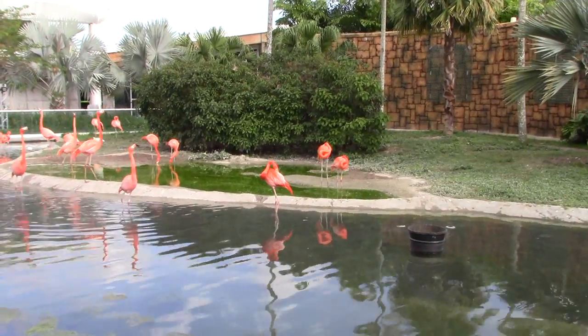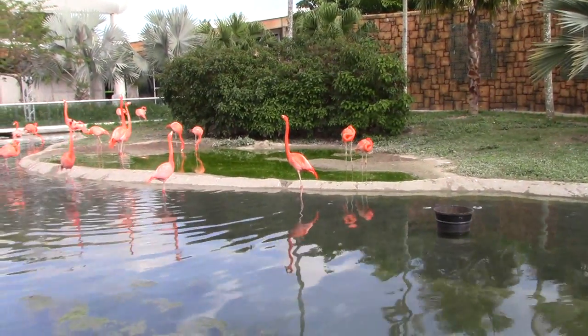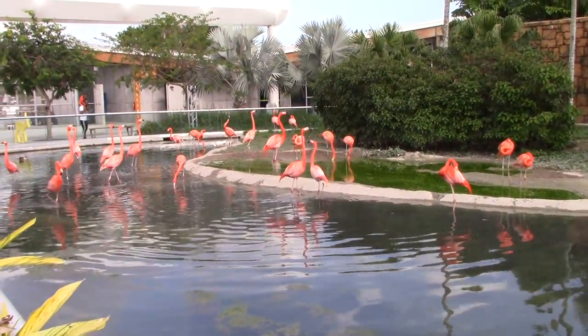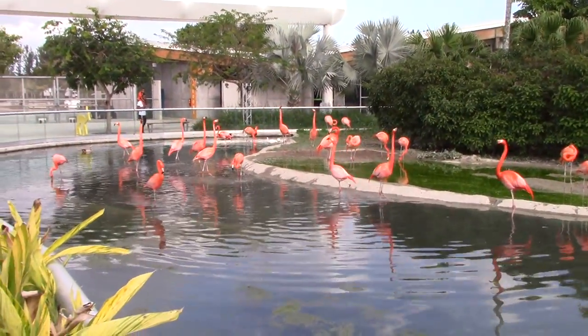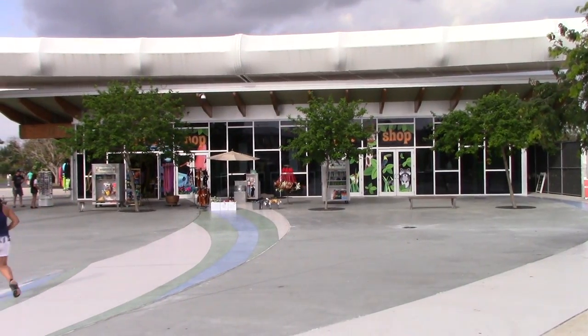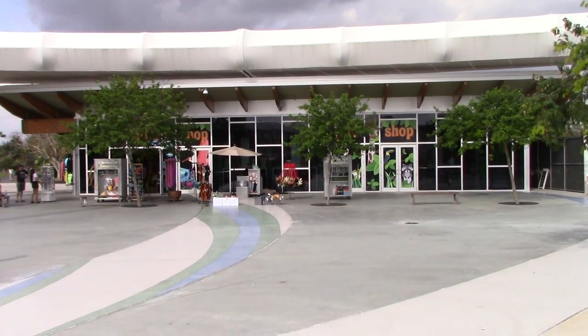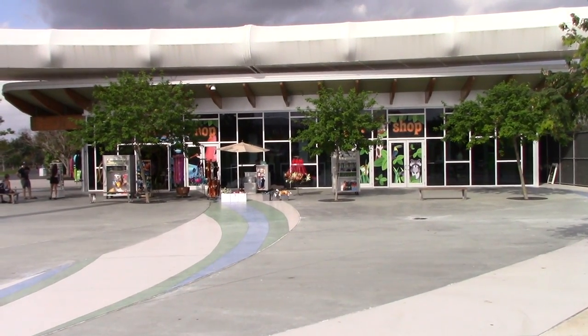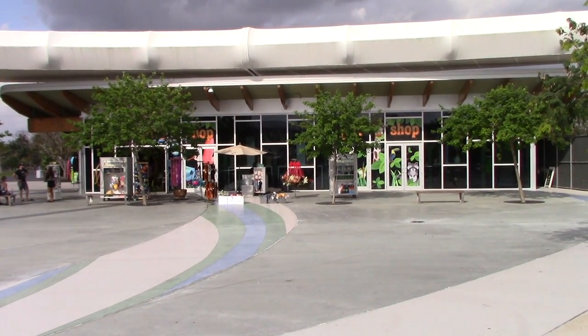Well, I was wrong. The Sumatran tiger was not my last animal. It's these nice flamingos. It's right across from the gift shop. Same gift shop I purchased my hat in earlier. The gift shop is essentially the back portion of the ticket counter where I got my ticket this morning. So we're gonna go inside, give you a brief overview.